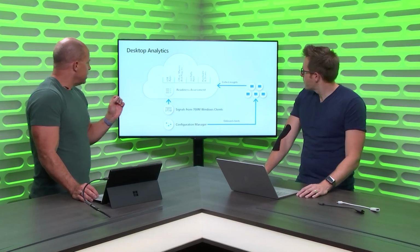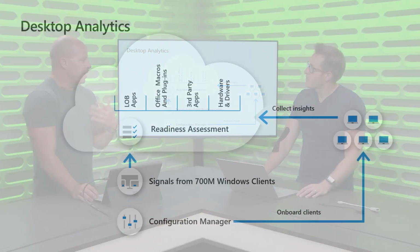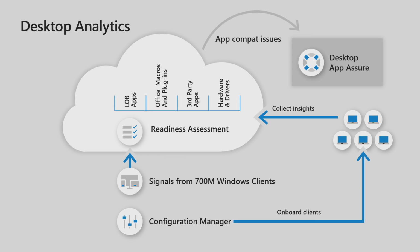Now one of the cool things about this is if you do find apps in that readiness assessment that have problems, we have this new service that we launched on October 1st that we call the Desktop App Assurance Program. We're going to talk about this in a minute more, but we're going to help you unblock applications if you have applications that have problems. And then what we do is we learn from that and we make sure that we fix any issues in Windows, but we also then update our readiness intelligence and capability, so it's always getting better.